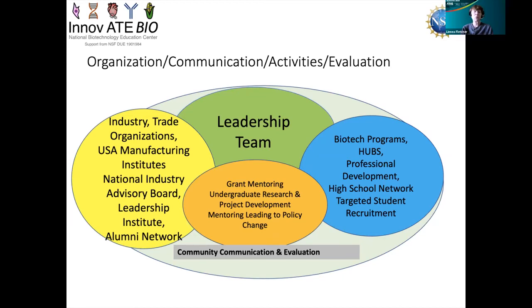We also are working on setting up an alumni network, because if you think how long ATE has been in the business, there's over 30 years of alumni who are now in industry. We actually work on coordinating all the biotech programs. And like I mentioned, there are at least 122 that are part of our membership. We are an ATE center, so we divided up some of the responsibilities to hubs, which I'll talk about.